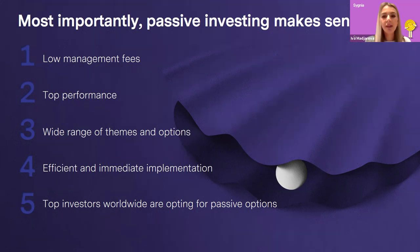There's so many themes and options. As I mentioned, especially globally and here in South Africa, you can find many good ETFs that track very exciting themes or industries. And because these instruments are able to be bought and sold throughout the day, if you wanted to get exposure to healthcare today, you can buy the ETF today and get that immediate, efficient implementation of that theme into your portfolio.